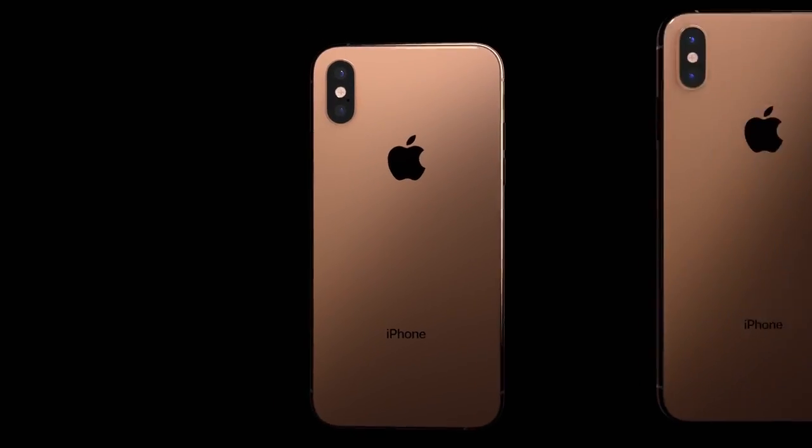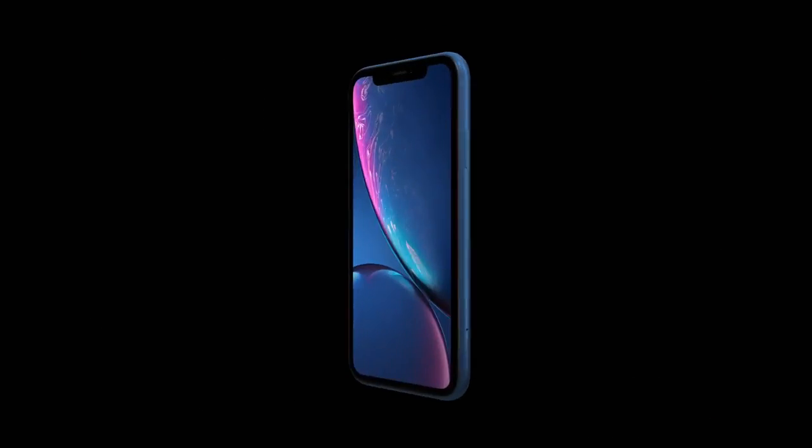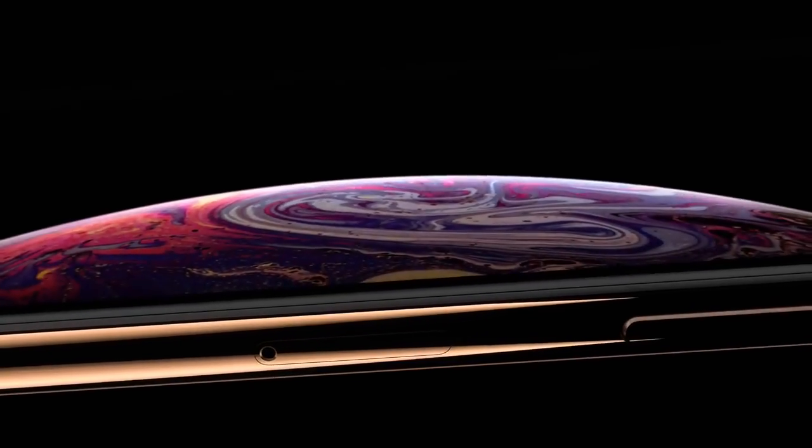The iPhone 10 described our vision for the future of the smartphone. Today, we're extending that vision with significant advances across three entirely new products. iPhone XS, iPhone XS Max, and iPhone XR. iPhone XS is completely uncompromising.